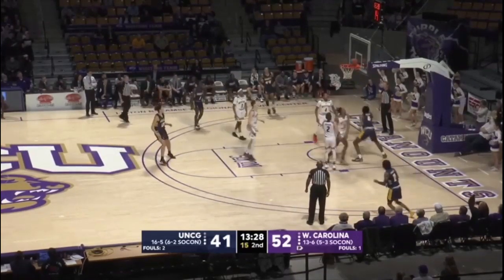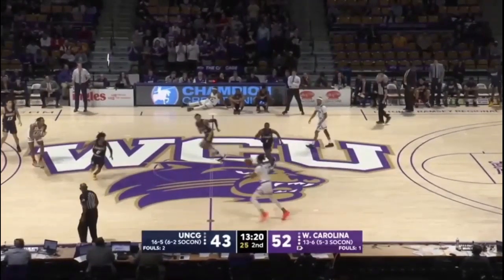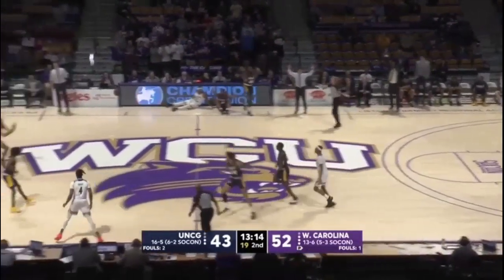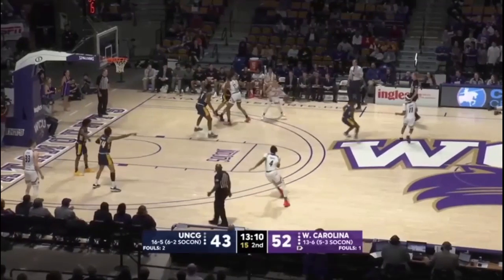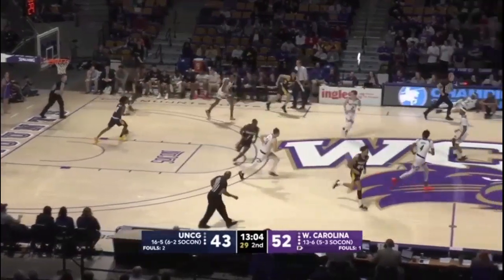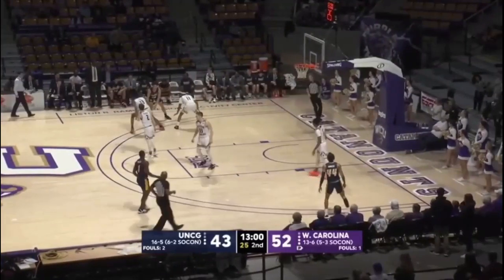Abdul Salam gets free and lays it up and in. Good move by the big fella. Yeah, excellent post play there by Abdul Salam. And again, with the made buckets coming few and far between, hard to get that full-court press on for UNCG. Catamounts able to get it back just across the time. But only 13 as the offense gets started. Now Abdul Salam with a takeaway at the other end. 11th Catamount turnover.